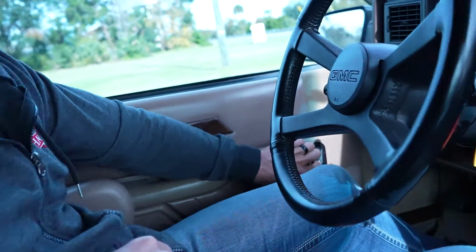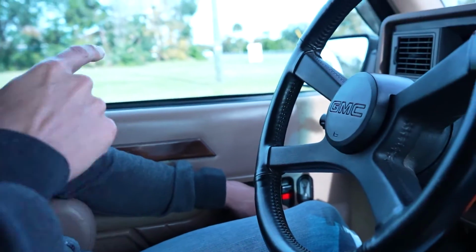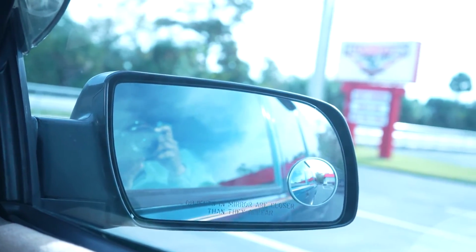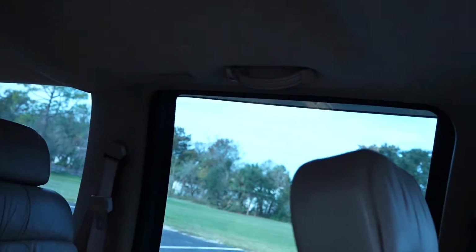Power door locks. Power mirror, driver side. I don't know if you can see that out there. Passenger side. Windows. Driver. Passenger rear, or driver rear, sorry. Passenger. Oh, do passenger side rear.